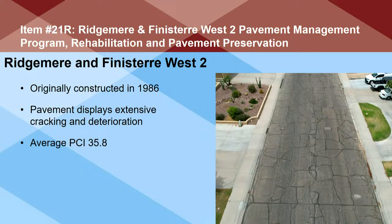Both of these areas were originally constructed in 1986, so 10 years older than the locations in 20R. This pavement is now 37 years old and showing significant signs of deterioration, including widespread cracking, which is very noticeable in the image in the presentation. And when you compare it to the picture from item 20R, the deterioration in this one is very noticeable. So the average PCI for this area is approximately 35, 10 points lower than the other neighborhoods, Crosswinds and Steeple Hill, and again, significantly lower than the city's overall PCI average of 77.